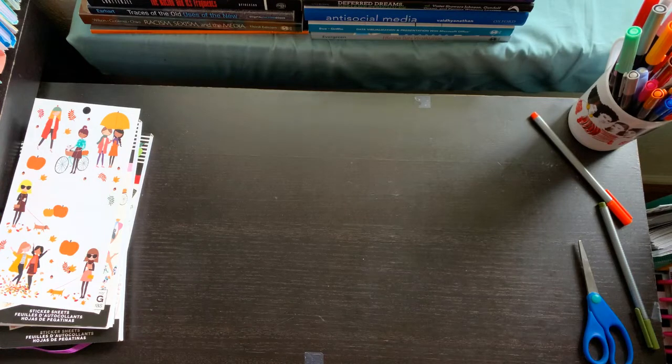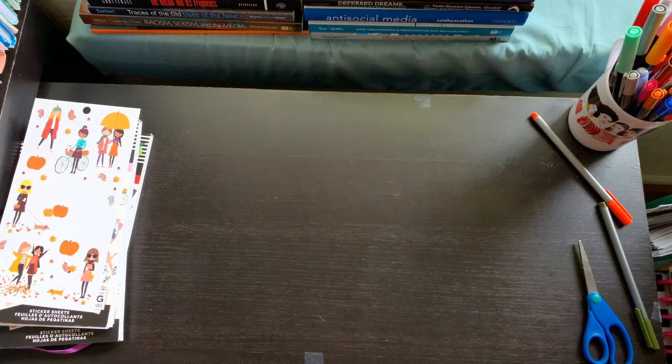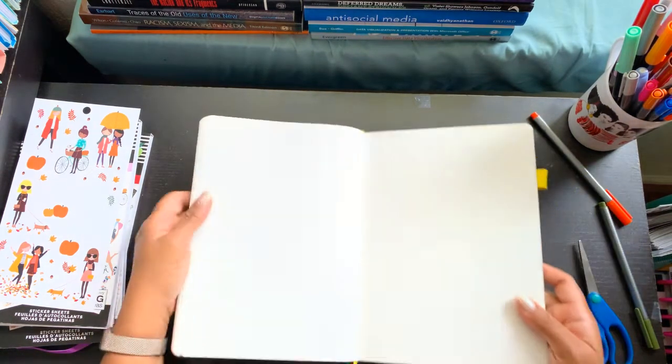Do our bullet journal layout as well, and see how we feel about that. And it looks like, sadly, our little stickers, they're just not holding it together. So I'm gonna go ahead and get rid of those, unfortunately.